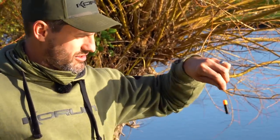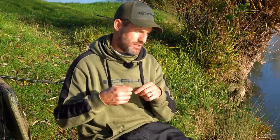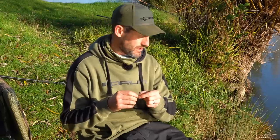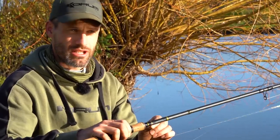Easily adjust the depth with these blobbers up and down. I'm not going to do it because I've just plumbed the depth, but that just slides up and down the line. They come in packs of three, really handy, especially on these commercials. You haven't got to mess about with float rubbers, threading floats and all sorts of jazz. And that's it. Big lobworm on that one. Can change it up to a prawn if I want.